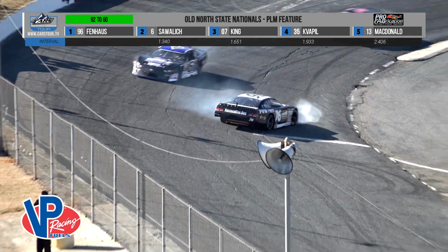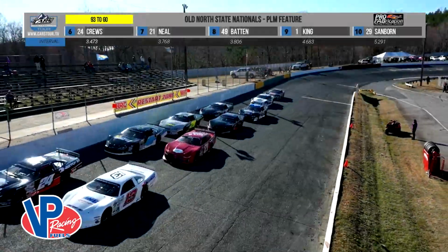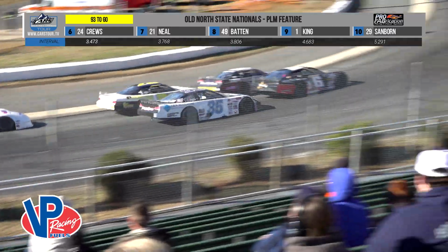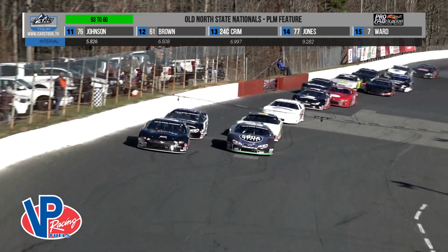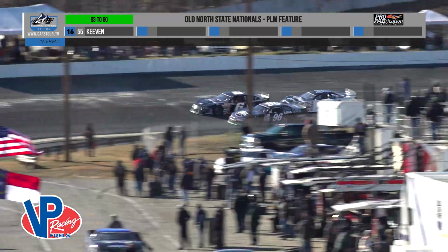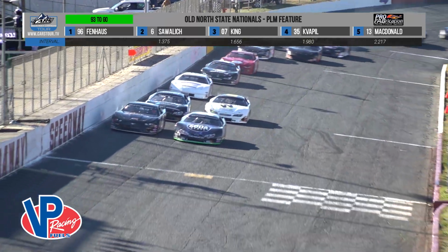Falling back. Oh, hello. There's a 76 around. Tyler Johnson around, and I was just getting ready to say green flags out. And here we go, yet again, turn number 1. This time, Sawalich on the outside, Tim, gets a great run on the outside of Fenhaus. Sawalich going to lead the charge into turn 3. King was tucked up tight to the back bumper of the 96 of Fenhaus. On that restart, they come out of corner number 4 side by side.